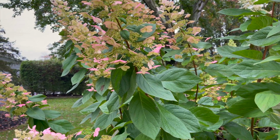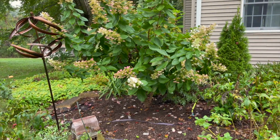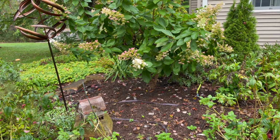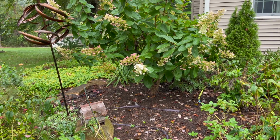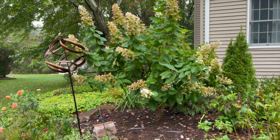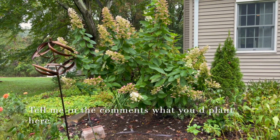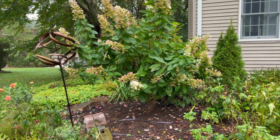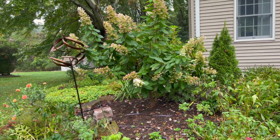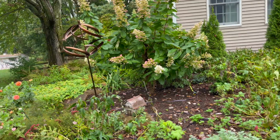I used to have barberry around this whole hydrangea, and we just took them out this year, so I haven't planted anything there yet. And in spring I did put some cosmos and a couple other things there, but they're out now because they're done. So I'm actually thinking about planting something else there. Do you guys have any suggestions? I was thinking something like a small shrub, but I don't know. I may just kind of go with perennials. So still thinking about it.